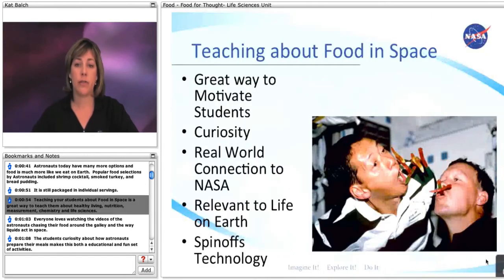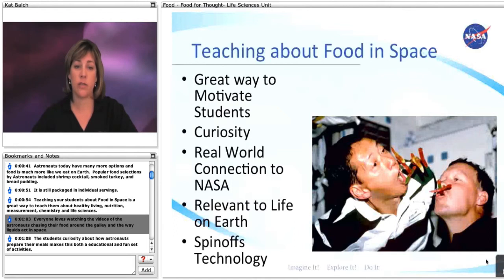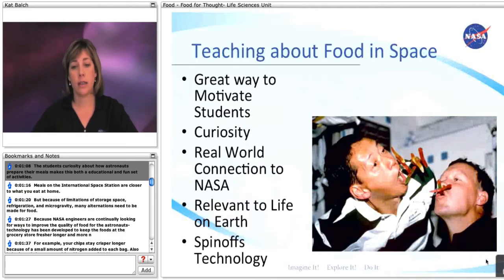Teaching your students about food in space is a great way to teach them about healthy living, nutrition, measurement, chemistry, and life sciences. Everybody loves watching the videos of the astronauts chasing their food around the galley and ways liquids act in space. Students' curiosity about how astronauts prepare their meals makes this both an educational and fun set of activities.